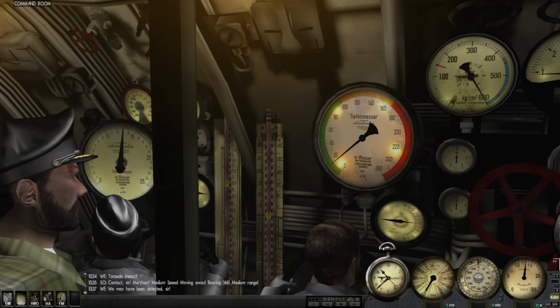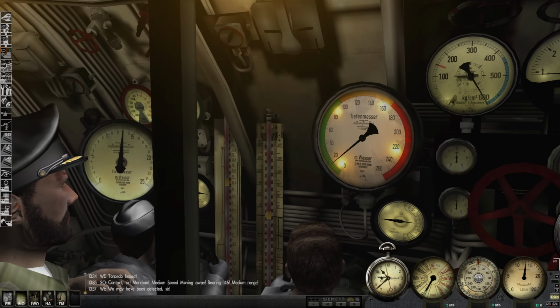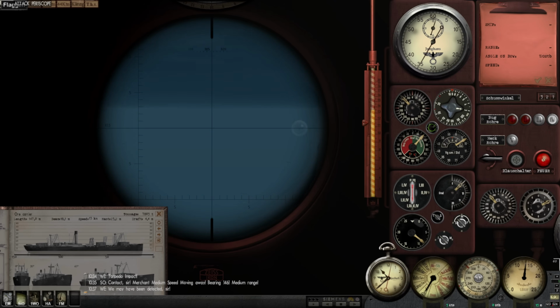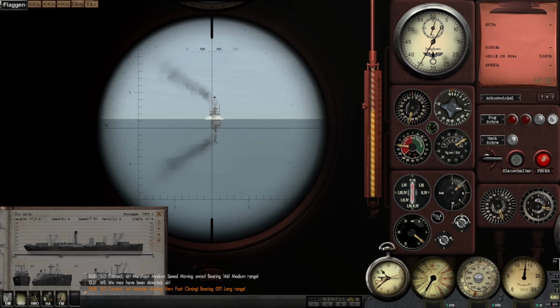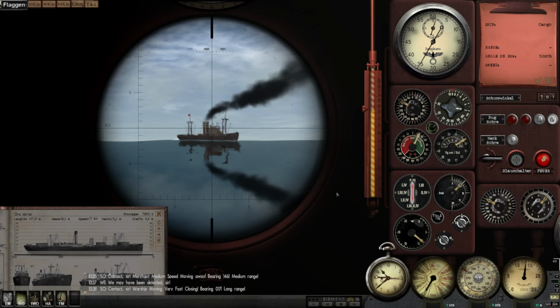We just got the report we may have been detected. Not surprising. 2 minutes to go. Up scope. I'm probably getting greedy here. It may be time to dive. Oof. Yep, she's going to be here within 2 minutes. It's your lucky day. Down scope.